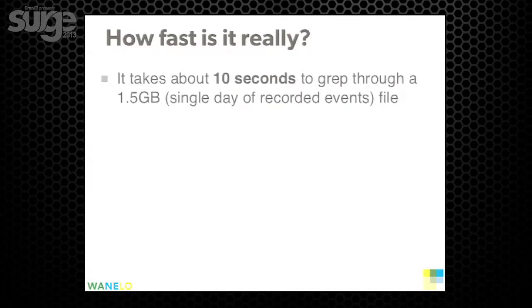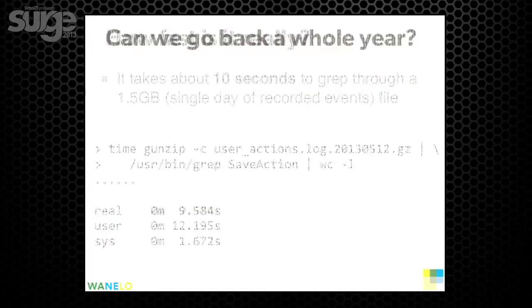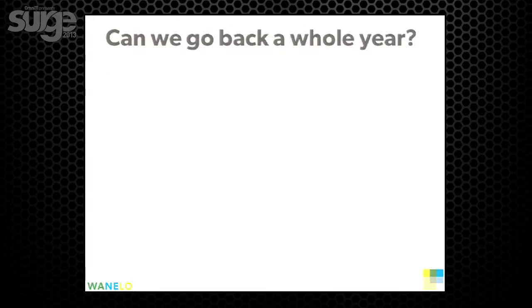So how fast does this actually work? We have a 1.5 gigabyte file. It actually takes about 10 seconds to parse that thing. This is amazing. This is really, really fast. This is an example where we're not only parsing it, we're actually unzipping it on the fly, and then parsing it, and then counting it. And the whole thing is 10 seconds. That's pretty badass. So can we go back a whole year now?